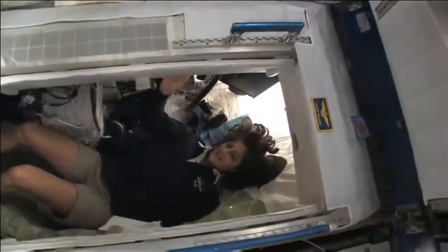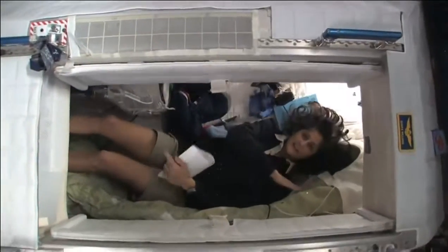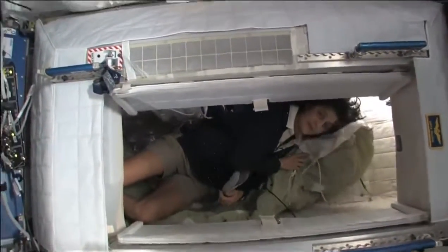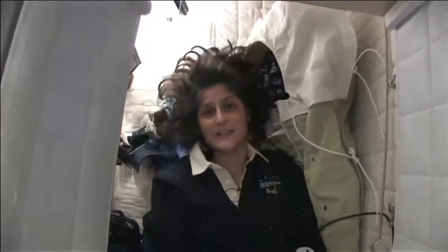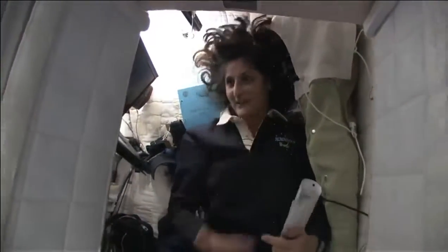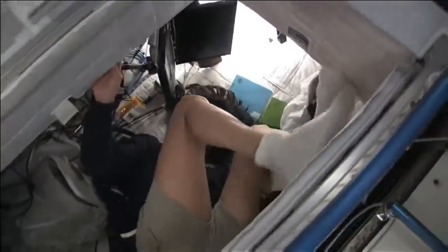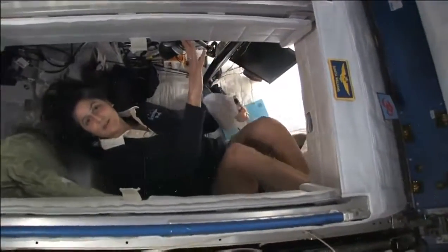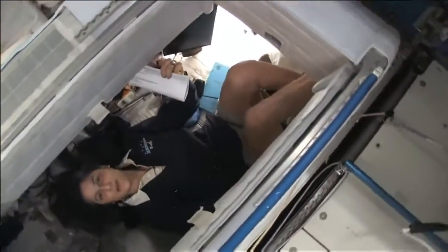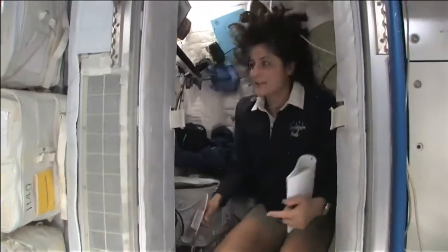So I'm inside. It's sort of like a little phone booth, but it's pretty comfy. I've got a sleeping bag right here that we sleep in, so we don't fly all over the place. But you can sleep in any orientation. I feel like I'm standing up right now, but like you saw, I'm on the floor. It doesn't matter if I turn over and sleep upside down. I don't have any sensation in my head that tells me I'm upside down, so it really doesn't matter.